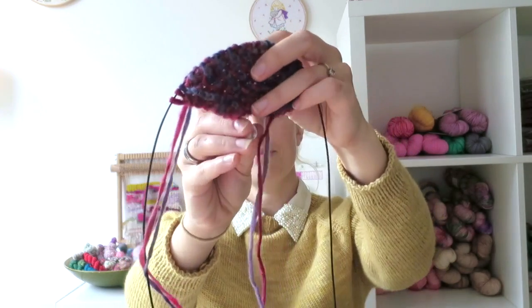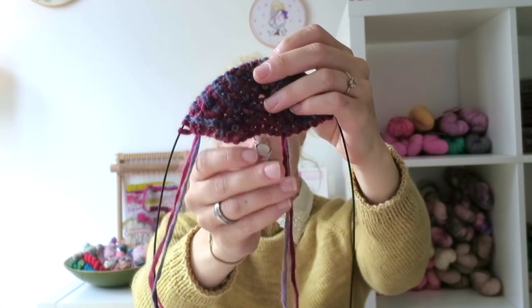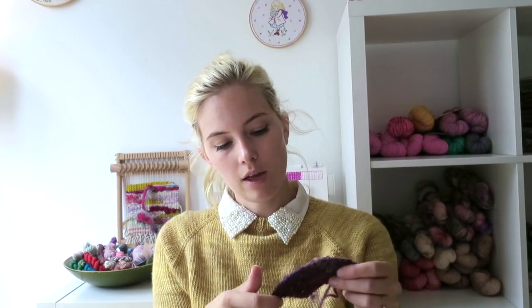And I have my cute little teacup progress keeper on there. Well, it's hanging from the back, so you can't really see it. But I'm knitting these out of my Knit Pro Carbons needles. I haven't knit with these in quite a while, and they were my first interchangeable needle set, and I absolutely loved them. I think I've been using carbons for 4 years now, I would definitely say 4 years, and I really love them.